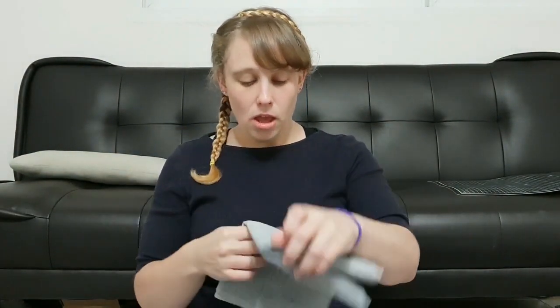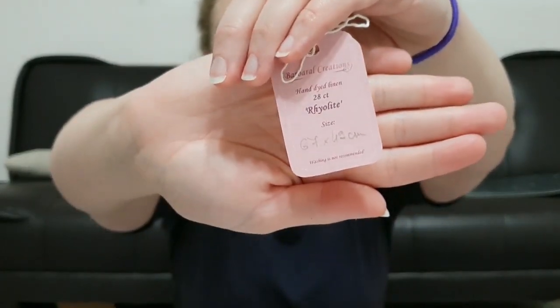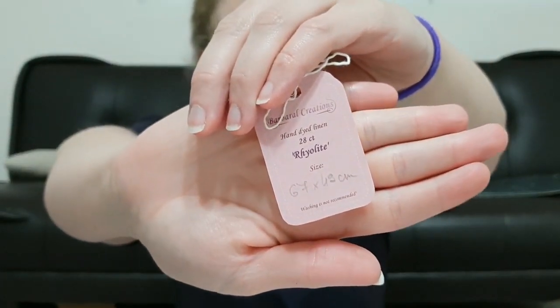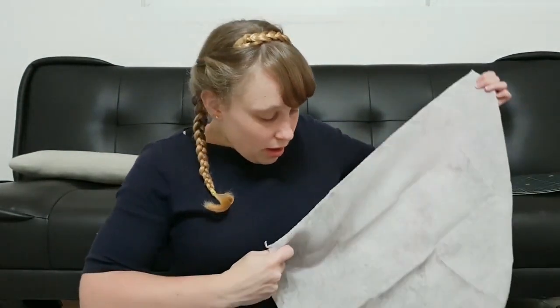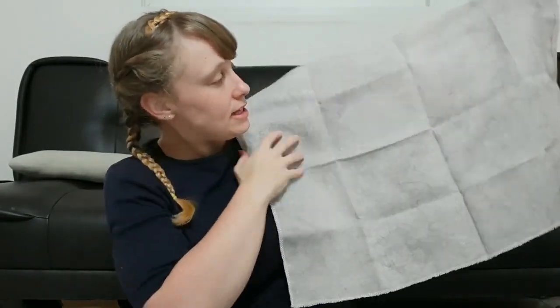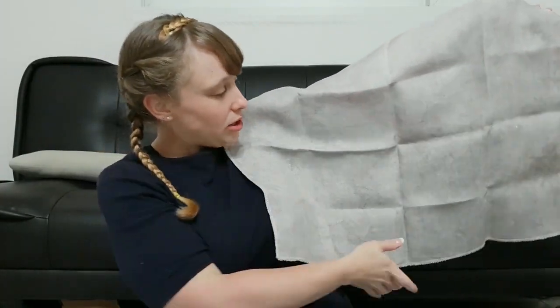I got a fat quarter of that. Beautiful, beautiful. So the next thing I got, also 28 count linen, is called Rhyolite. And also got a fat quarter of this. Okay. I have no idea if this color is going to come up well. We'll see here in a second. Okay, here we go. So, this is like a brown pink stone color.